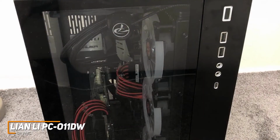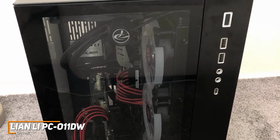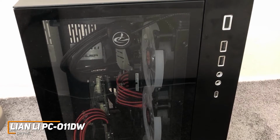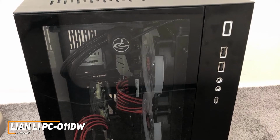The front panel also offers a decent range of connectivity options, including a power switch, 2 USB 3.0 ports, headphone and microphone jacks, and a USB-C port for your newer devices or external storage drives.